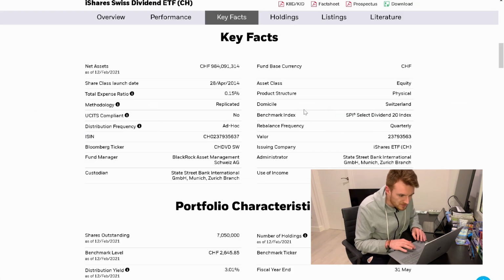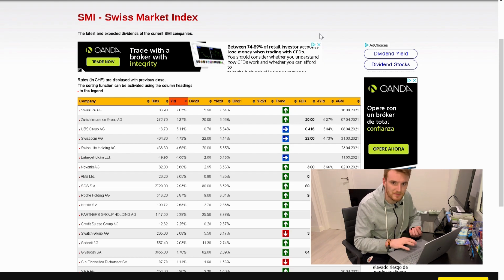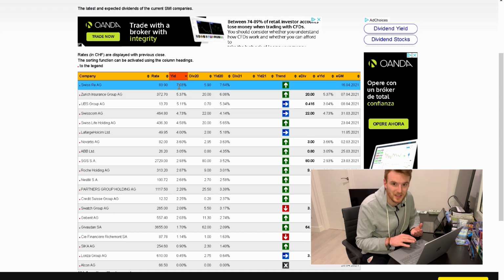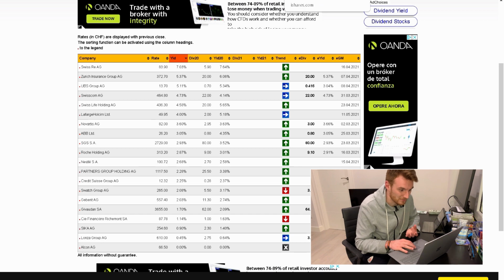If we go over to the iShares website and take a look at the holdings, here we can see just a few of the companies that are in there. Then if we go to a website called Dividend Checker and we filter by order, you can see that there's some pretty nice dividend yields there. On average, starting from 3-4%, going all the way up to 7% of dividend yield, which is really nice. That's a really nice return that can be made.